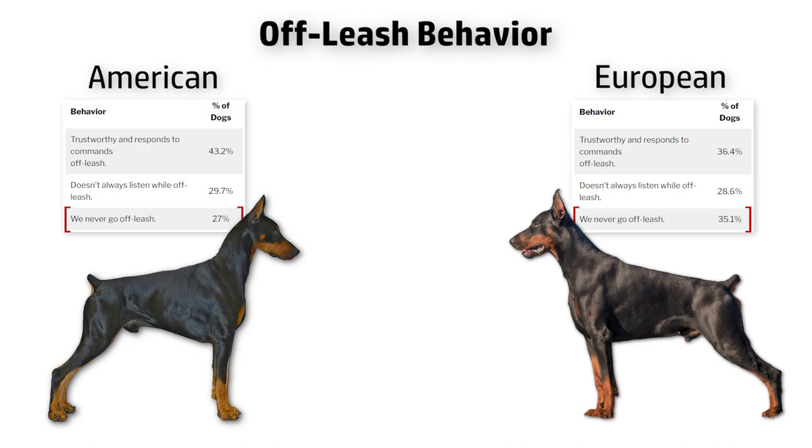So it's interesting that the American scores much higher with how in tune they are with their owners, and much more of them are let off leash to do off leash activities by their owners. It makes sense to me. You need a dog to be in tune with you and trustworthy if you're gonna let him off the leash.